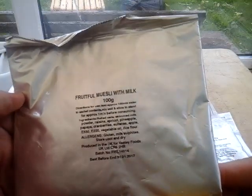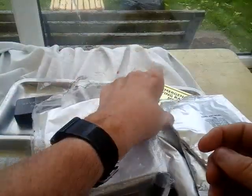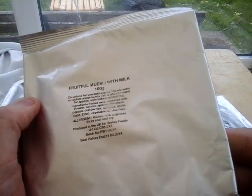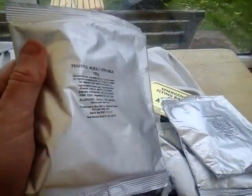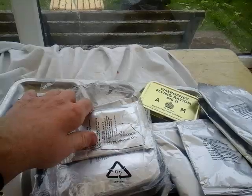Fruitful Muesli milk, 100 grams, and that ran out 2017, so that's what we're getting on. As we know, they're pretty good. And this is Fruitful Muesli milk again. That ran out in 2014. My God, that's almost on the limit. In fact, that's gone past the limit. Wow. Whoa, no way, that has gone past the limit.